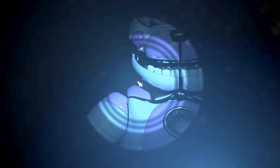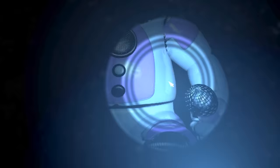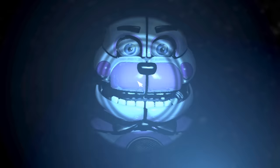Motion trigger, parts and service. Great job reaching parts and service. It seems that Funtime Freddy is out of power, which should make your job much easier. The release switch for the chest cavity is located on the underside of the endoskeleton jaw. To reach it, we will first need to open the face plates. You will need to press the face plate release triggers in a specific order, and it's important to be as precise and as careful as possible.